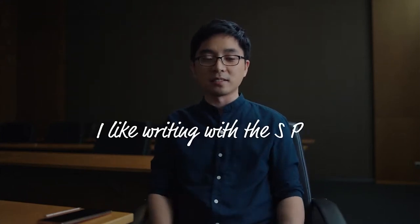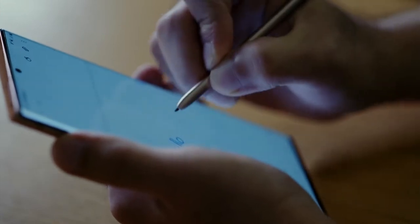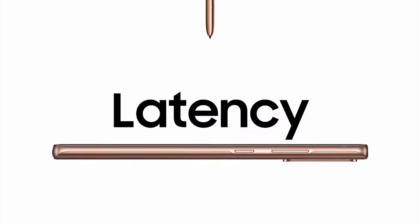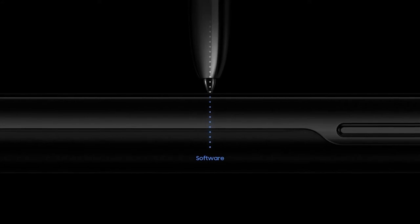In the early years of its development, we wanted to keep satisfying those who say that, "I like writing with the S Pen." So our primary goal was to provide a better feel to the writing and achieved improved recognition. But still, we received feedback saying, "I draw a line, but it appears too slowly." It was a perceptive observation that gave us a real jolt. That kind of latency is created as the pen's signal is picked up by the handset, processed by the software, and then finally drawn on the screen.